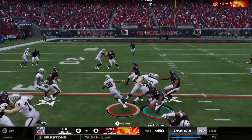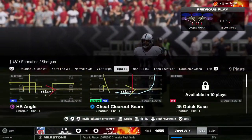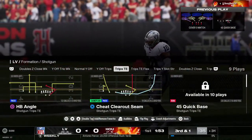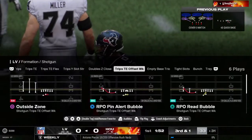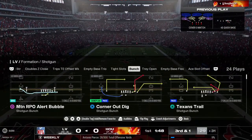Now run straight ahead with Warren. A pickup of about 3 yards as he's taken down at the 31. What a luxury to have a guy like this who can not only spell your starter, but can come in and keep drives going.